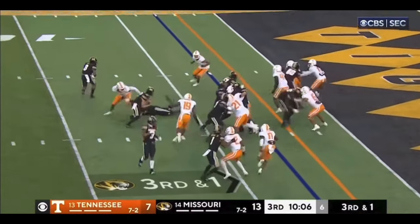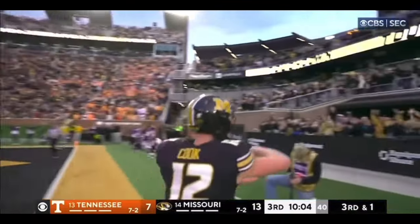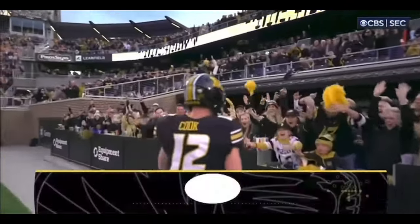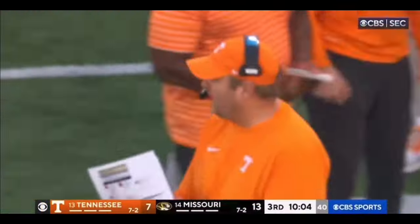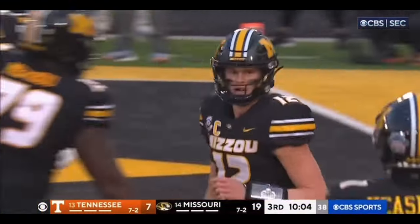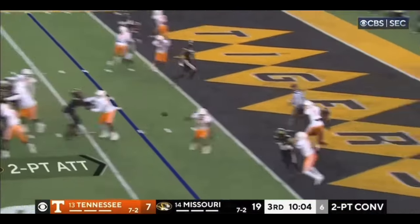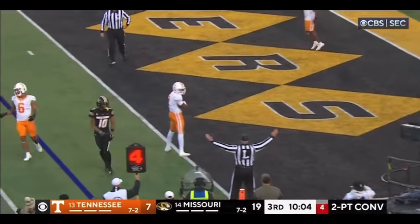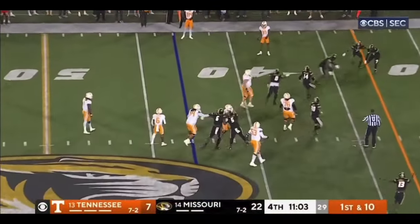Nate Peat's in there. They fake the pitch to him. Cook goes in standing up. Brady Cook, touchdown. Give this one to Kirby Moore, offensive coordinator. He goes the other way, and it's incomplete. McCullough broke it up. That was exactly where he's going. That got to Caleb Webb in a hurry.